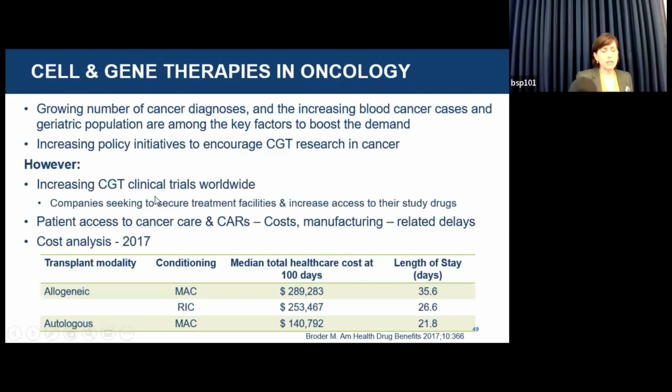And here, obviously, while we work on increasing clinical trials, we need to give the opportunity in our centers to be a good platform to give access to those clinical trials to our patients. Nothing happens without that. The patients, right, need to be on clinical trials. And then the big fight now is the companies are trying to secure some treatment facilities where they can have a good alliance and really make sure that they get the pipeline going. So this is a cost analysis. It's already a little old, it's 6 years ago, just to tell you what it cost having allo and autologous, and the health cost, the hospital stay at 100 days, what it cost, and the length of stay, what it represents, admission, readmission, complication management, and so forth. Thank you.